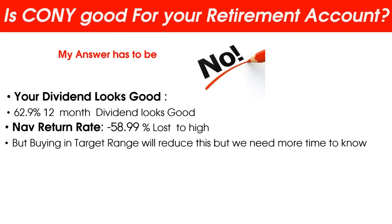When you look at this over 12 months, you're collecting 62.9% dividend, which is great and awesome. I'd love to have 62%. But you have to remember you're going to lose 58%, so the loss is too high. Now, if you buy in the target range, it will reduce this down. But now you have to play in that game. We have shown on this channel many a time other funds out there that you could be investing in and not have to play the buying-the-target-range game. You can buy, set it and forget it, and get your higher dividends in that 40% range.